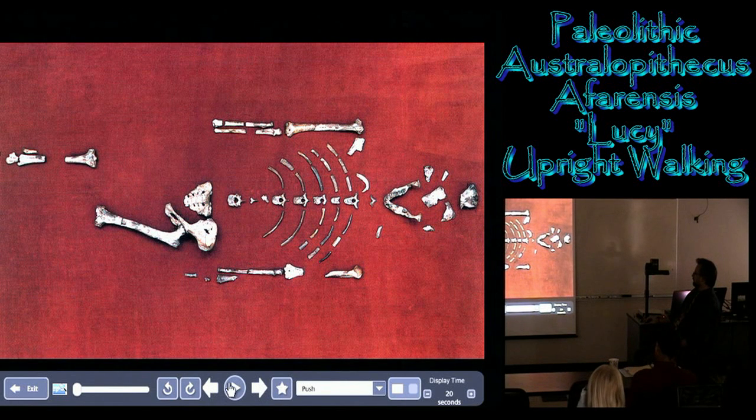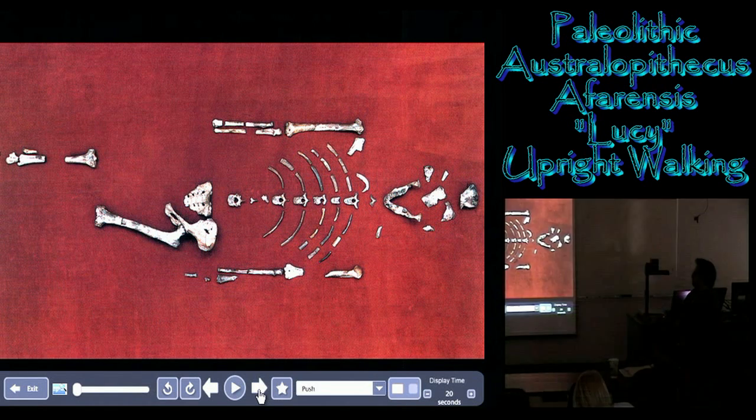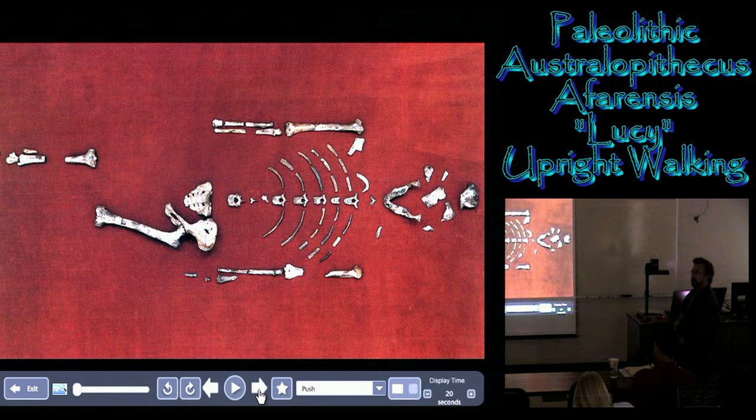This is Lucy. Lucy was found here at Hadar by Johansen. You've heard of Lucy, right? She's probably the most famous of all missing links.